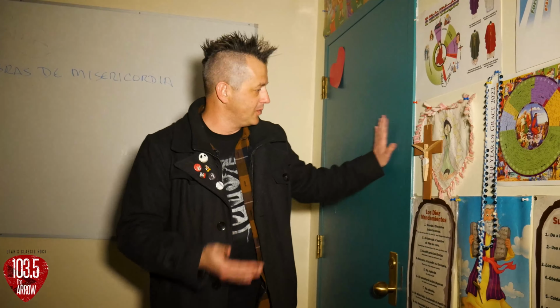Downstairs they have some classrooms, and behind one of these doors in the Sunday school is a marble tomb. Problem is, these doors are locked. The person who has the key passed away a few years ago, and nobody knows where the key is. So we'll have to do a follow-up video at some point.